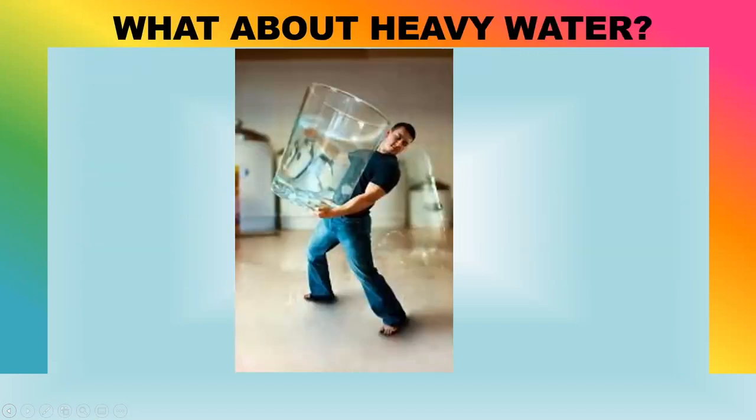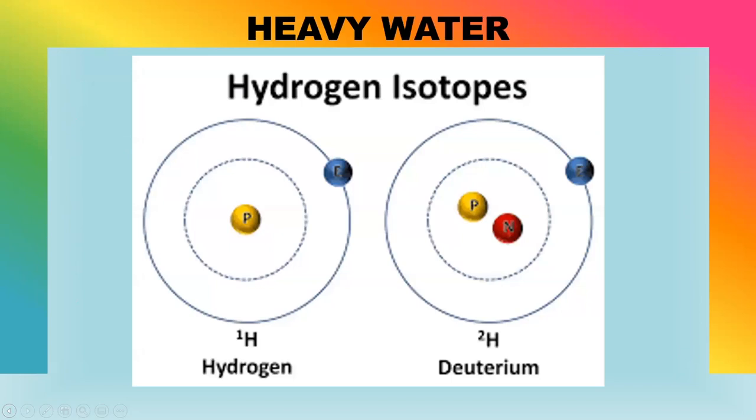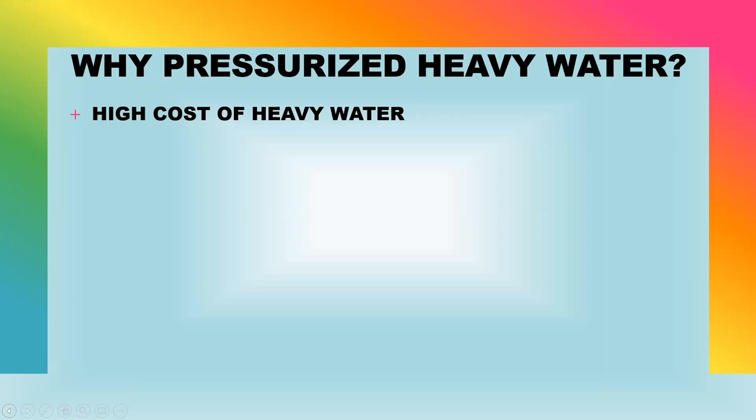What about heavy water? Heavy water is the same, and it's not heavy like that, but that was a cute little thing I found. The heavy water, the hydrogen isotopes, you have normal hydrogen 1 on the left, and deuterium, which is hydrogen 2, one proton, one neutron, one electron. The high cost of heavy water, because you can't just go to the store and buy it.